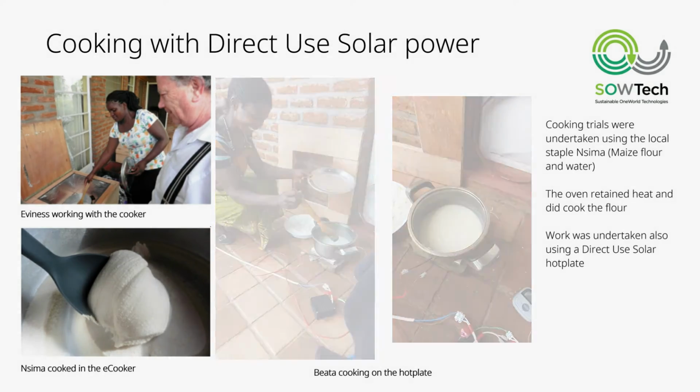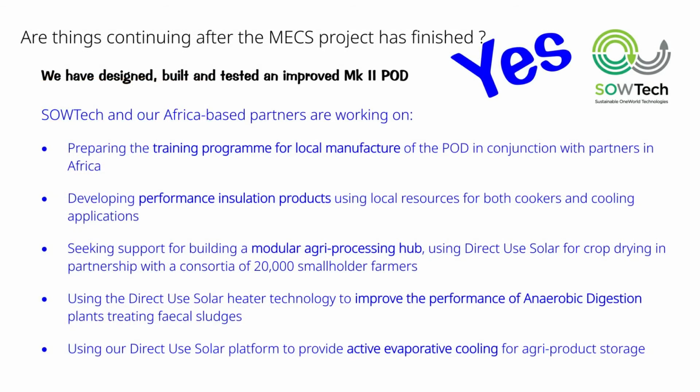So, are we continuing things after the MECS project has finished? The answer is yes. We have secured other funding to allow us to design and build and test a Mark II pod. With a number of African partners, we are currently working on the following: preparing the training program to start manufacture of the pod in conjunction with partners in Africa.